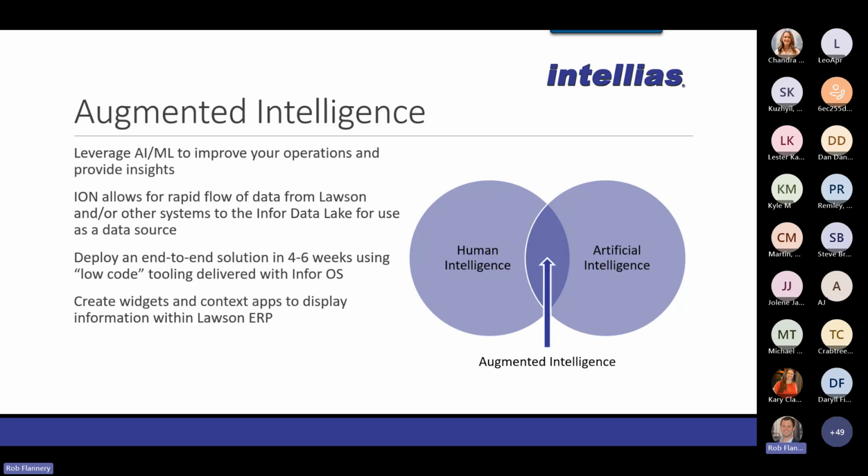But for what I'll call a legacy ERP, because I think Lawson is at that point, you're kind of left behind. So I'm trying to find the things that could add value today, right, with a minimal amount of effort. And I do think this is something. So Infor delivers it as an add-on to Infor OS multi-tenant. It's only available in the multi-tenant.